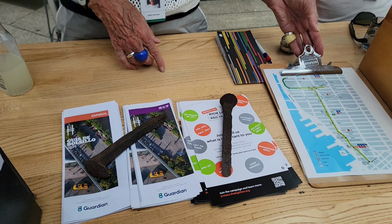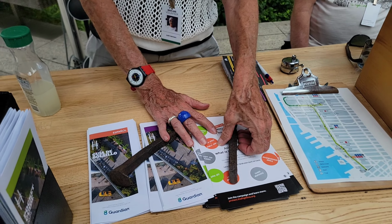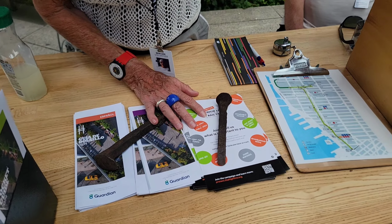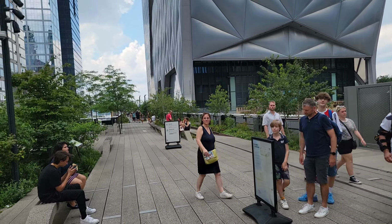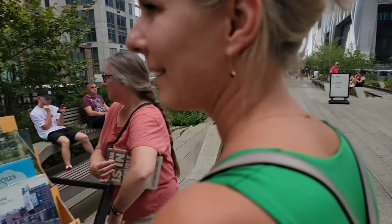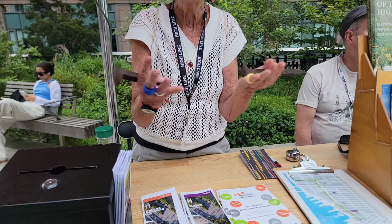What are those nails? The original rail? Well, it was a freight railroad track. So you can see the tracks are still here, and the rails are still. They had to take everything off and then clean it all up and then make the structure for the landscape.